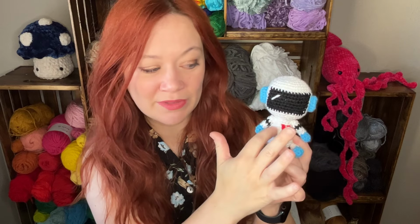But other than that, I just think he's so cute. I think with just a couple of changes, like adding a face right here and maybe some buttons, it would look like a robot, and I think that would be really cute. So I may be following this exact pattern again and making a cute little robot friend. I think that would also be adorable.